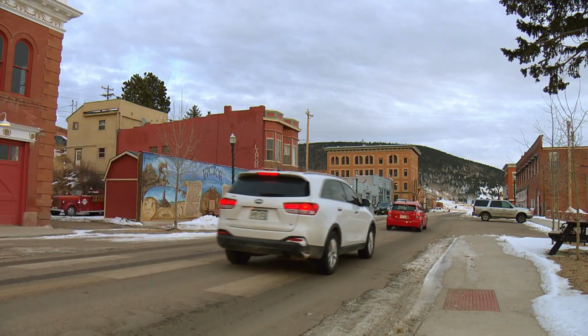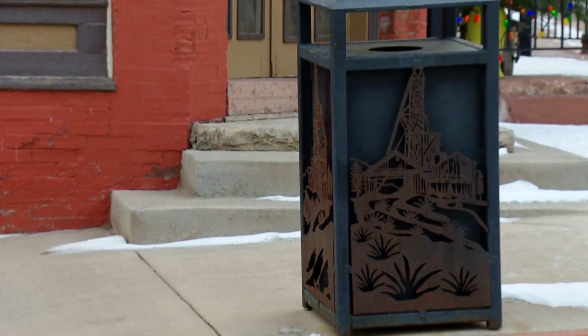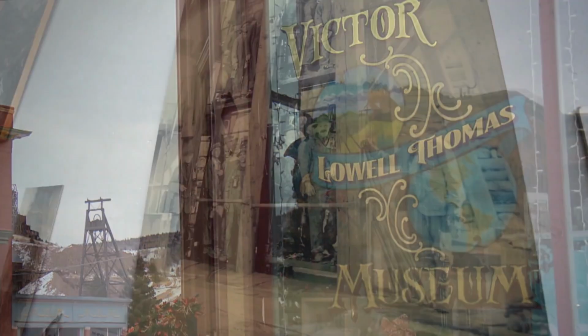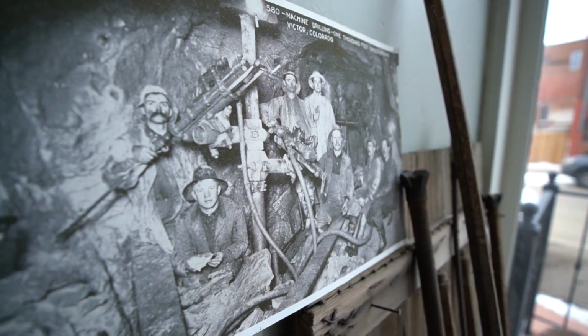So Victor's on the map because of gold mining, basically. Gold mining's influence in Victor can be seen everywhere. The peak of gold mining here was from about 1891 to about 1913. The Lowell Thomas Museum in Victor showcases the men and machines who sought their fortunes in the nearby mines.